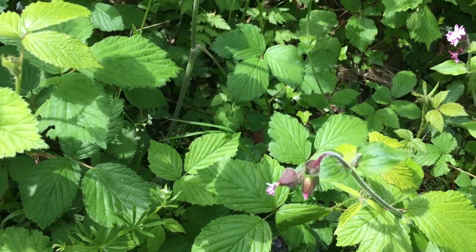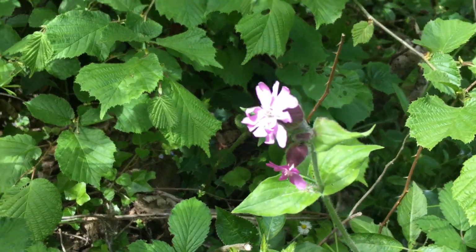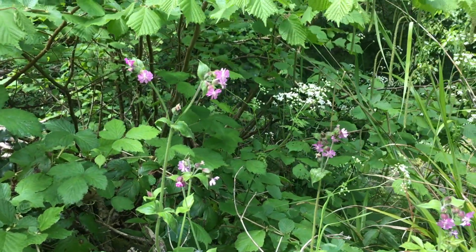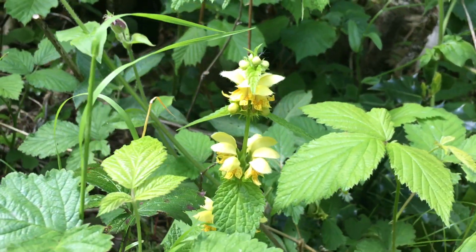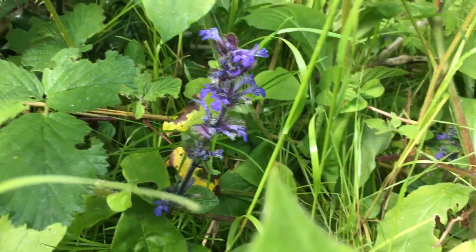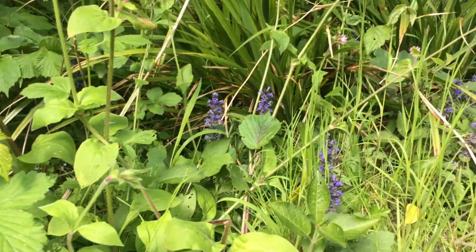A woodland wouldn't be a woodland without its wildflowers. Here we have red campion, we have yellow nettle, which is also called archangel, and purple bugle or ajuga, which is a medieval plant believed to cure all sorts of ailments.